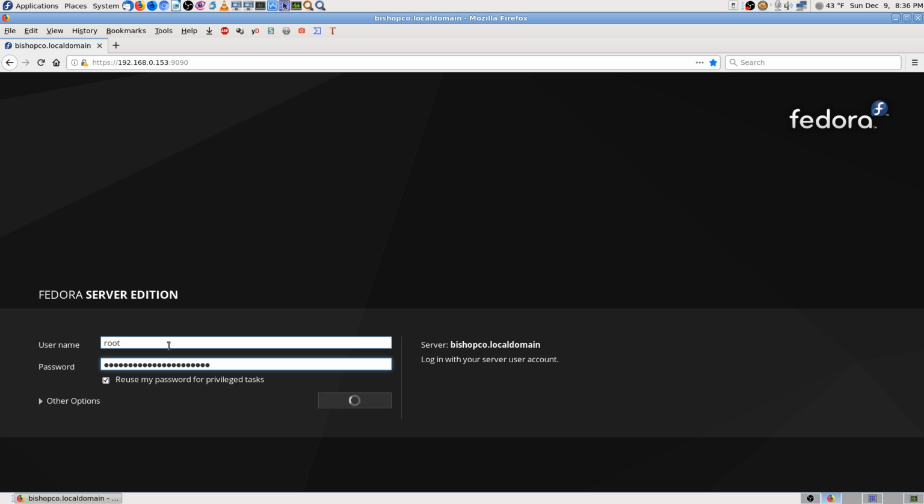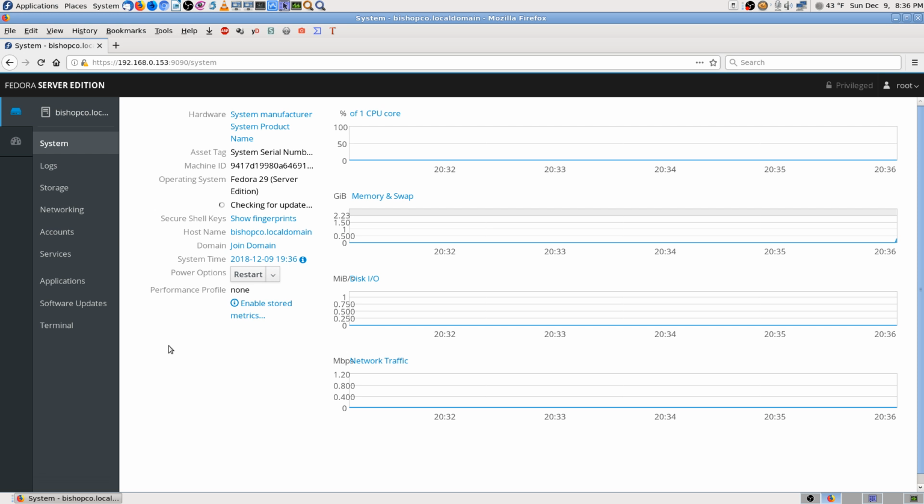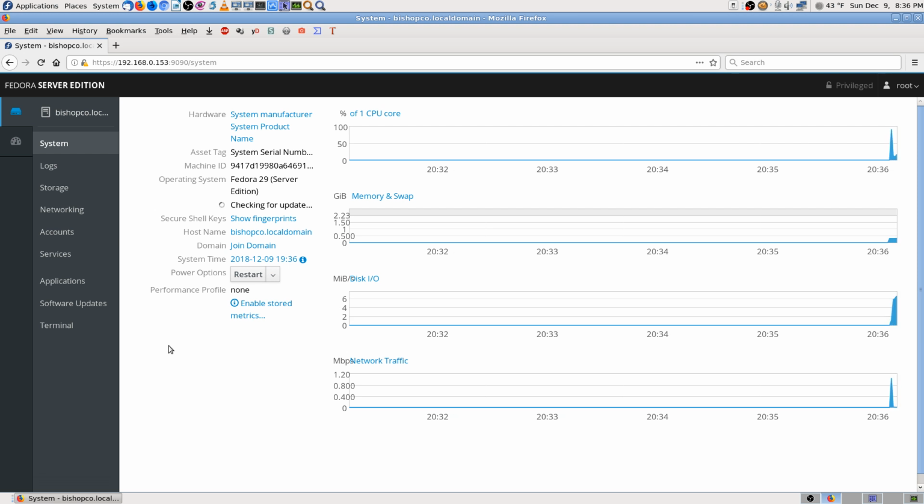I can type this long thing, get it right. Okay, I got it. Now, this is our first login on the Remote Admin. Cockpit is the name of this application that's installed on the Fedora server. Now, here's your first page, your system information.